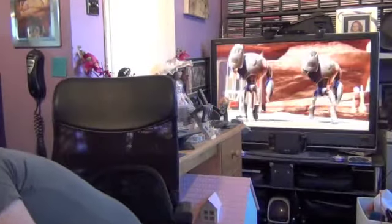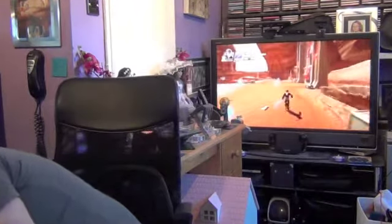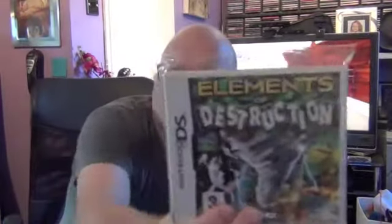Alright, moving from the PS2 to the old DS games. Okay, this one I never heard of before. It looks a bit wacky. It looks like a Sims type game with sort of God type destruction. It's called Elements of Destruction.